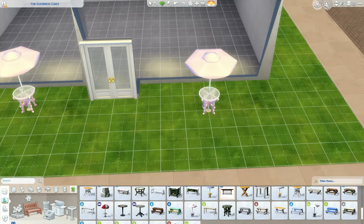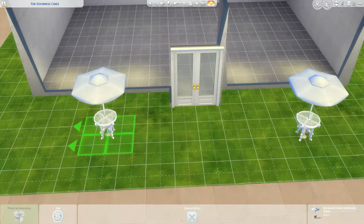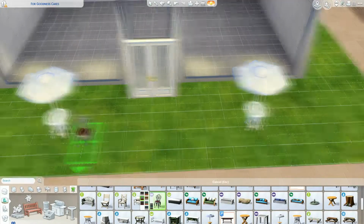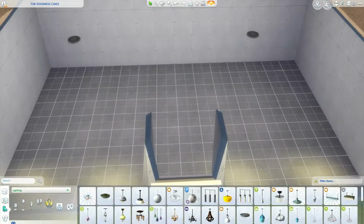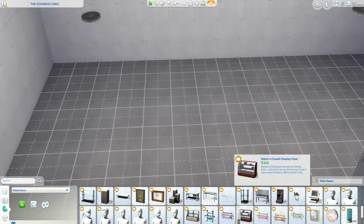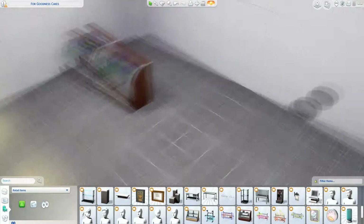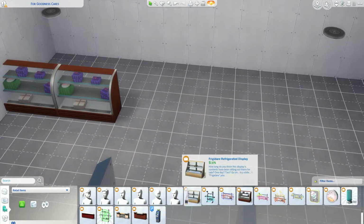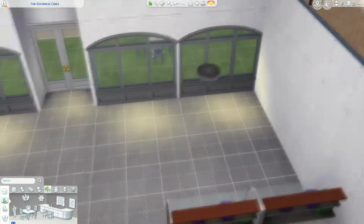I'm working on a basic outline of what the main shop's going to look like, and then I grab a couple of these little tables just for the front, so we can get an idea of what it's going to look like overall. When it comes to lighting, I think these source lights are great. I start by putting out these little bakery shelves, just so you get an idea of where people are going to order.